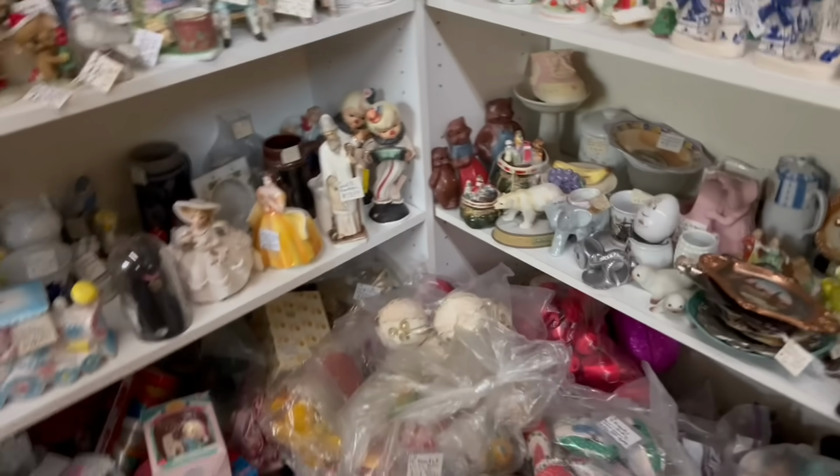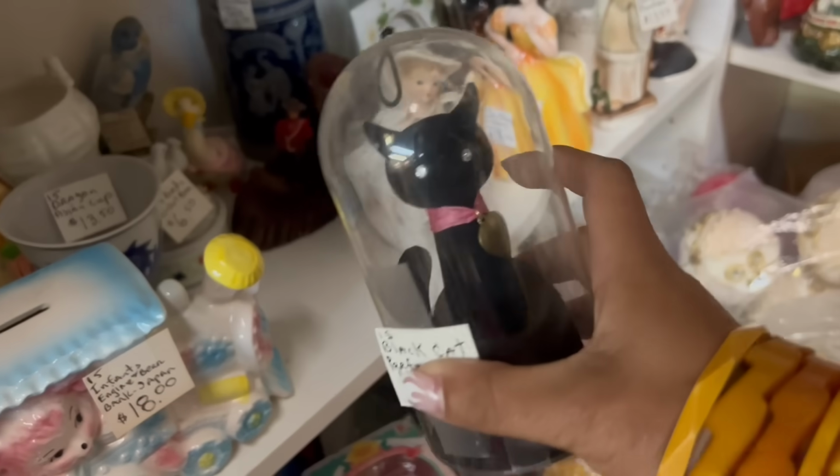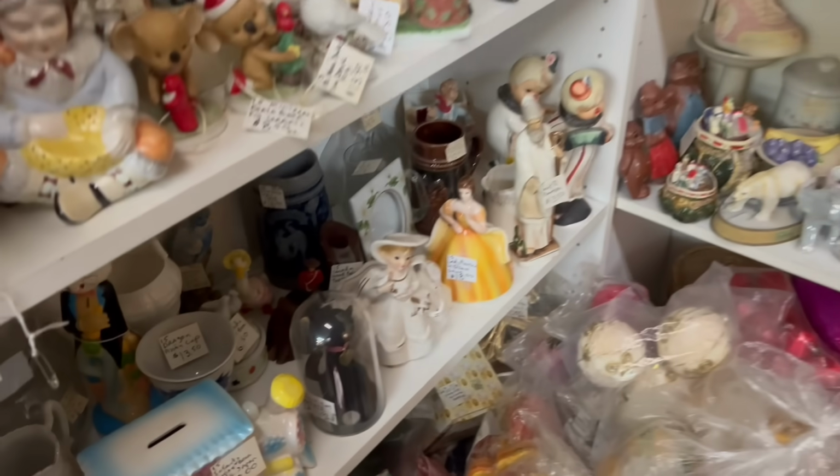I've done 365 cats, well, almost, and I've only pocketed like 6, 7, 8, like 8.